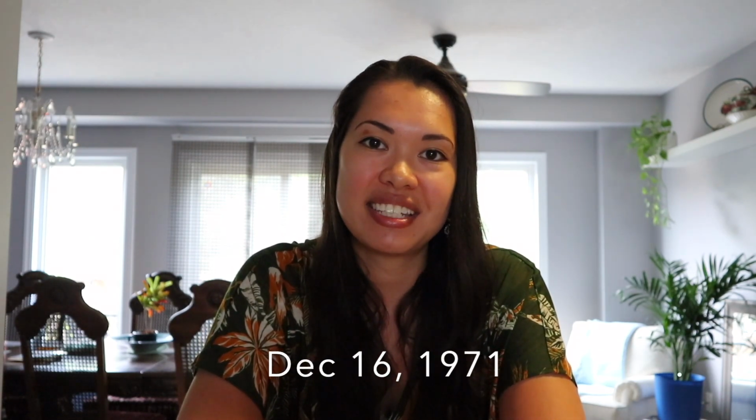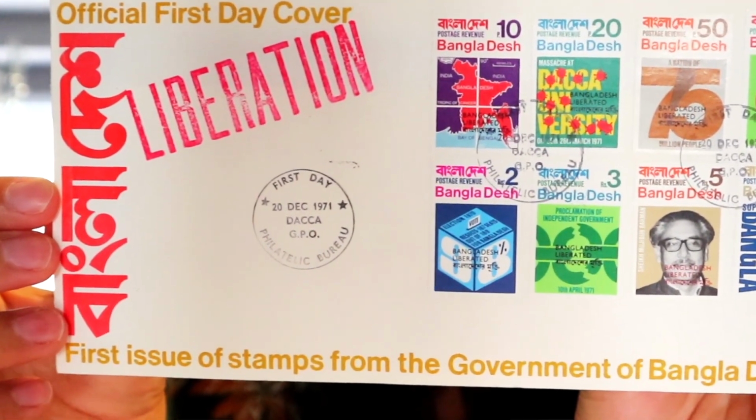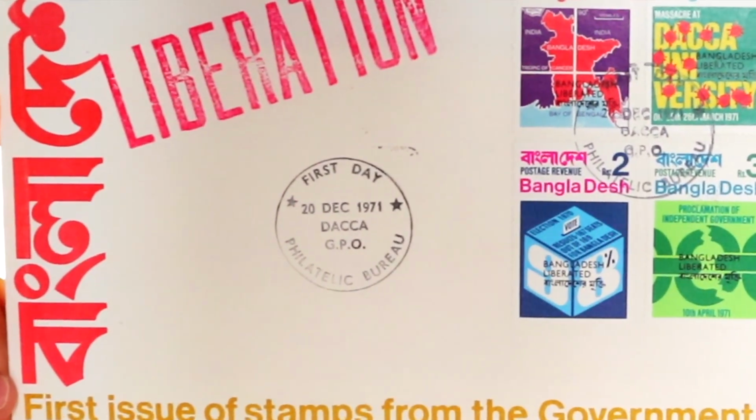The Liberation War ended on December 16th, 1971, and so the cancel on this cover is actually 4 days after Bangladesh officially became Bangladesh. So that's the story of Bangladesh liberation. Let me just show you the rest of the Bangladesh stamps that I bought and then you can go.